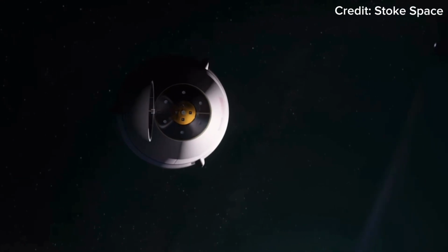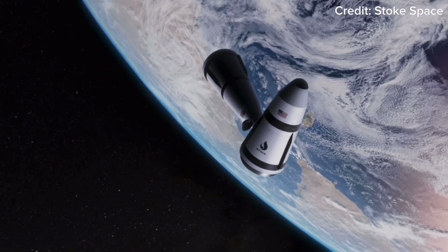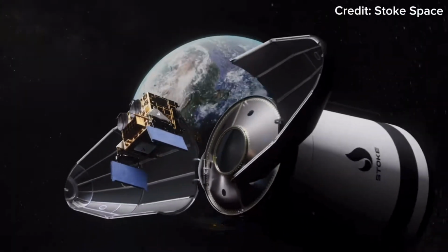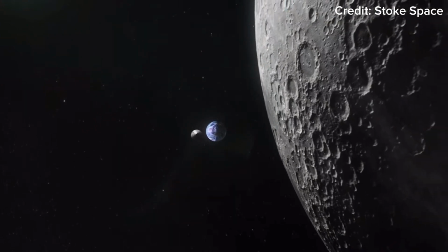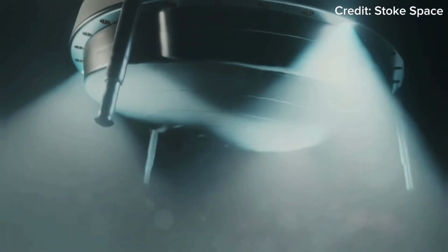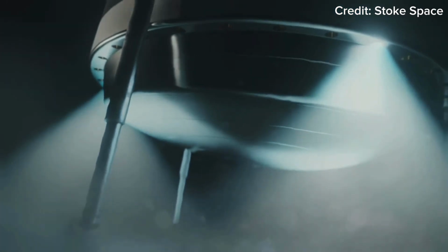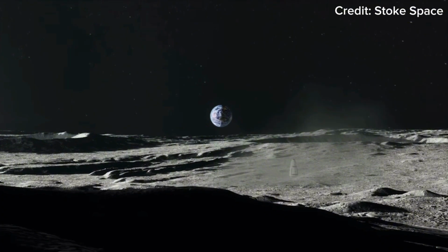Combined with the ability to refuel in orbit, as Stoke Space claims, you'd be left with a vehicle that could go pretty much anywhere. And its Aerospike engine allows it to land on any planet, no matter how dense the atmosphere is. And I would absolutely love to see one land on the Moon or Mars someday.